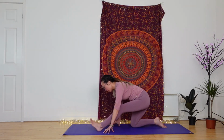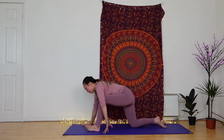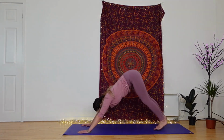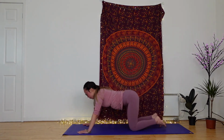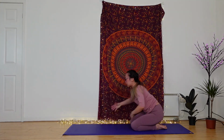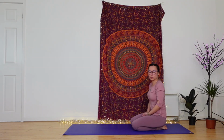Nice. Taking your time the next time that you arrive into lunge position, we'll tuck the toes under, lift the back knee, stepping in through to downward dog. And if you don't fancy downward dog, maybe you come back into that puppy pose. So maybe if your shoulders are feeling particularly tense today, maybe you choose that option instead of tensing them more up in your downward dog. It's up to you.